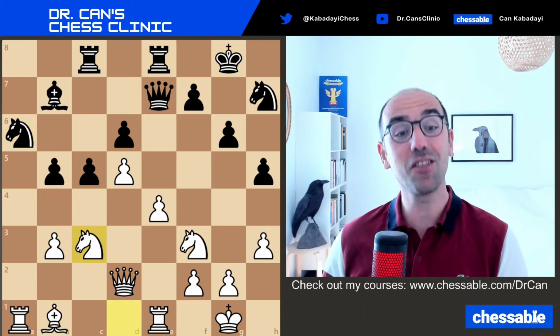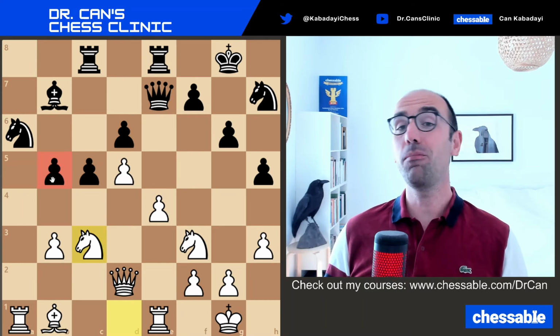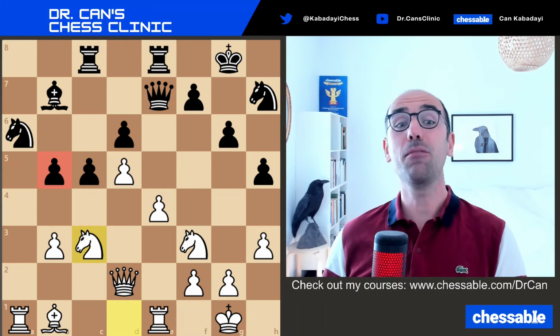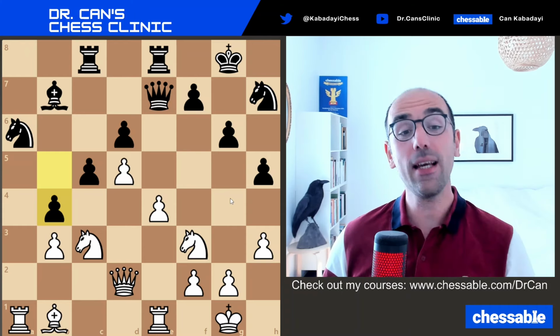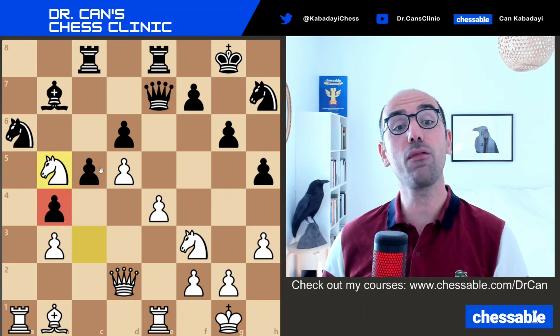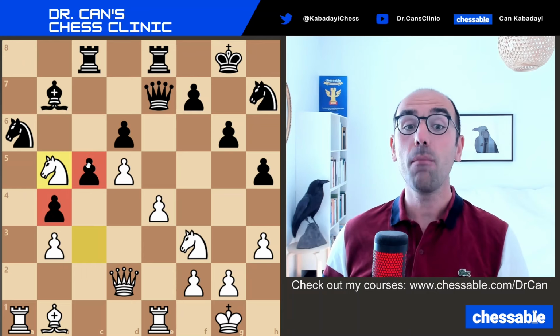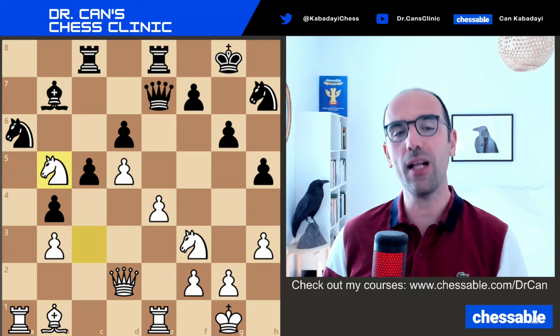But comes Anand's move, knight c3, folks. He's putting pressure on the pawn on b5, and thus he's forcing the pawn move b4. But that's not a move that black would like to make, because now the entire thing is frozen on the queenside, correct? So this entire pawn majority is frozen. It will be so difficult for black to generate a passed pawn on that side of the board.